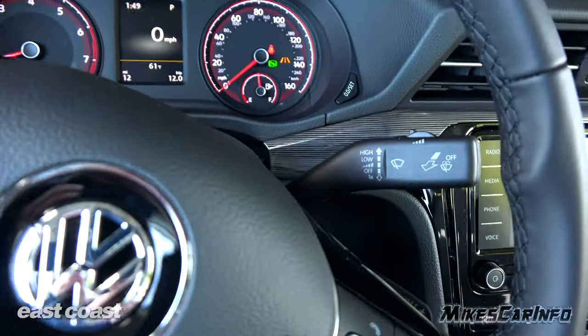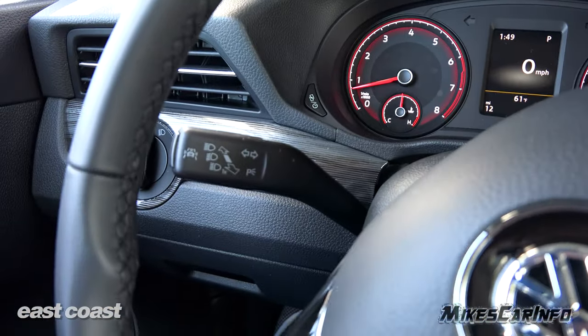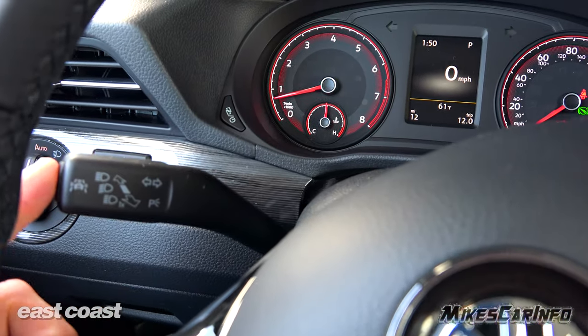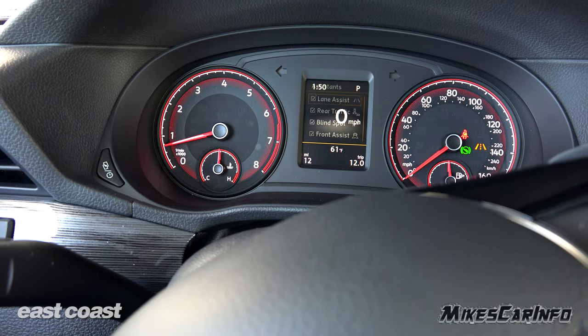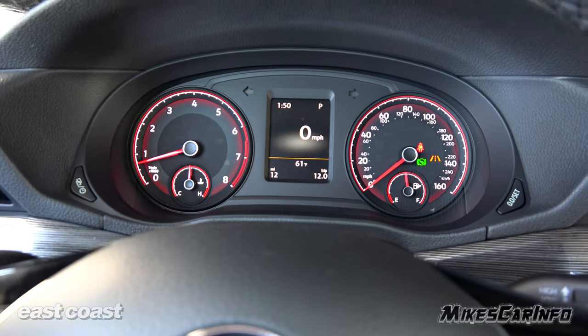We'll get to that in just a second. Windshield wiper controls are here on the right side. Turn signals here on the left. And the very end of the turn signal is this button right here, and that's a shortcut button. When you push that on the screen, it pops up to where you can turn on different safety features. So you can get to it using your regular menu, but that's just a little shortcut.